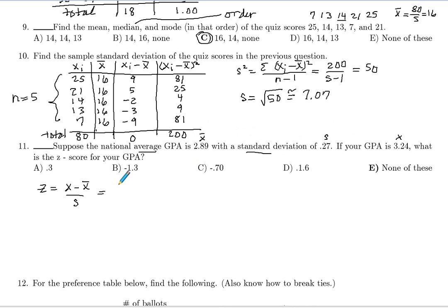So we are going to take x is 3.24 and subtract off our x bar, which is 2.89, and divide by our standard deviation, which is the 0.27. And if you divide these out, you get about 1.30.